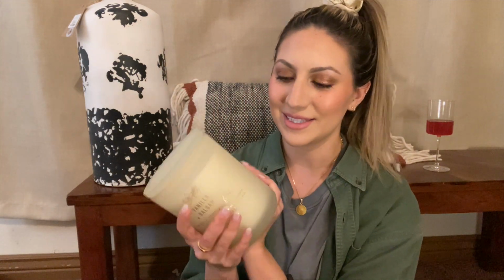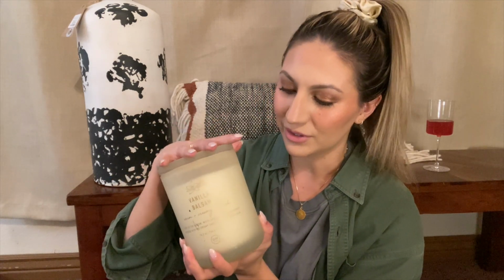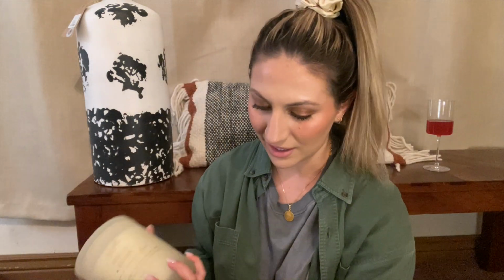Then we got this guy. This is vanilla balsam. This one smells like baked goods. It smells like sugar cookies. It smells so delicious. I can't wait to burn this. And this was only $14.99.